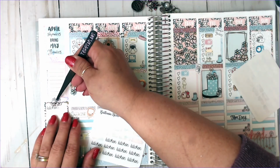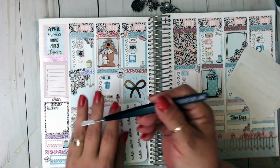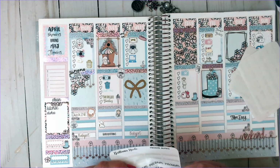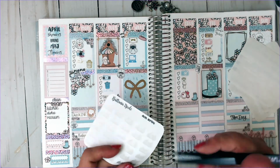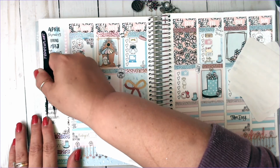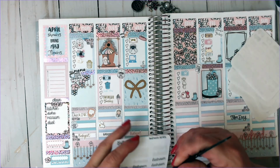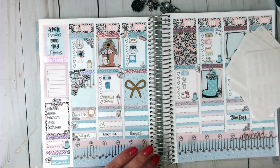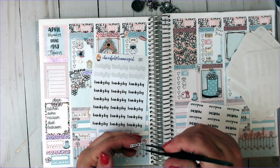So we need kitchen. Dishes. Vacuum. And dust. And yes, I vacuum my hardwood floors. I do. I can't help it. Dad's room. And laundry day. Now, the laundry day script is from Cheerful Planner Girl.